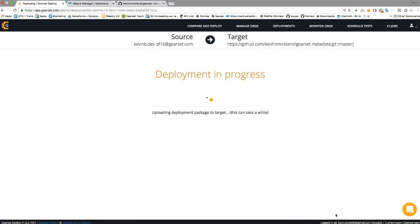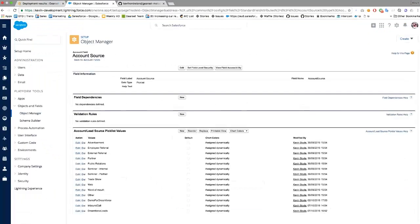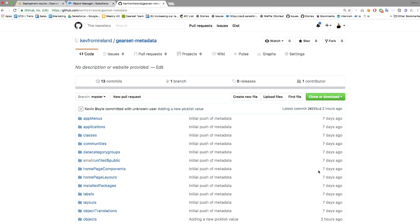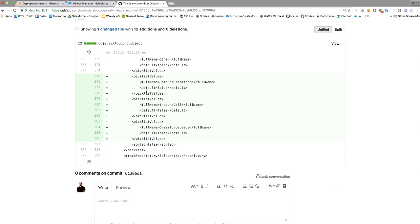So this time, instead of uploading it to Salesforce, we're just going to prepare all those files and commit them to GitHub for you. So then in a second or two, we can see that that's done. If I go to GitHub and look at my commits, then here we can see this is my commit at Dreamforce. I can jump in there, I can see exactly what's changed, and I can start to have that discussion with my team at that stage. I can start to use pull requests. I can start to bring all the collaboration features in from these products.